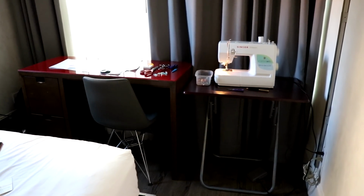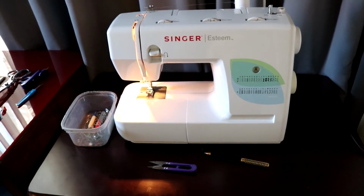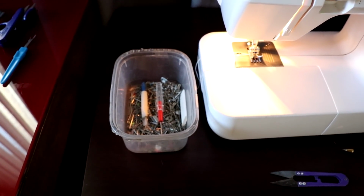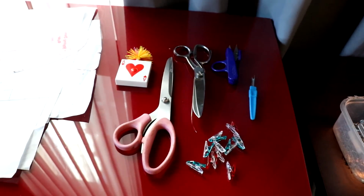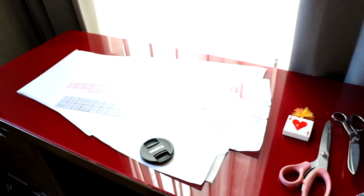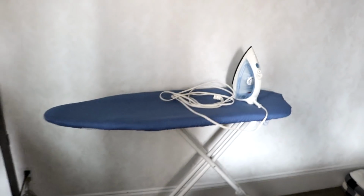So here is my new sewing space, my temporary sewing space, and this is the table that I got from my storage and my sewing machine, and these are the essentials that I need to use and have when I'm working. So I have my pins and of course my seam ripper, my little nippers, and a pen just in case. And here at the table is going to be my cutting table with my pattern that I'm prepping to get started. And these are the things I'm going to be using when I go ahead and create my project.